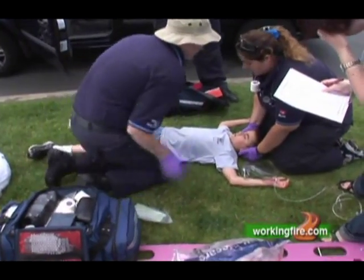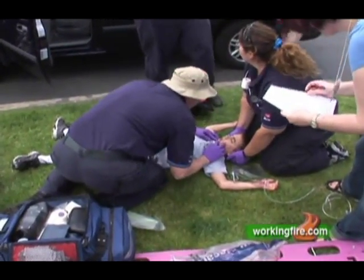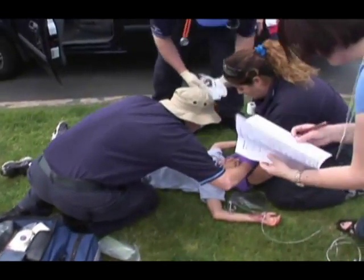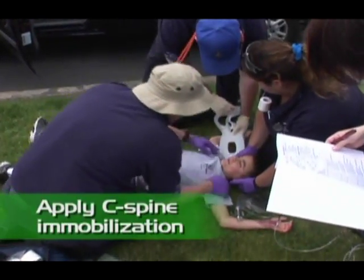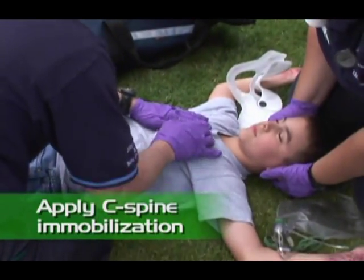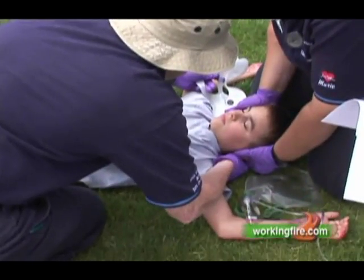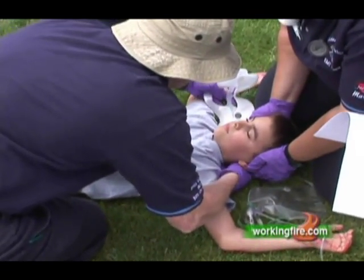Okay, I'm going to start with an RTA. All right. Ears, nose, and throat. I see nothing coming out of ears, nose, and mouth. Hey, buddy, can you hear me? He can hear you. Pupils are equal. JVD, no jugular distention. None. All right, so we're going to go ahead and put a C-collar on. We measure from the top of the shoulder to the bottom of the jaw.